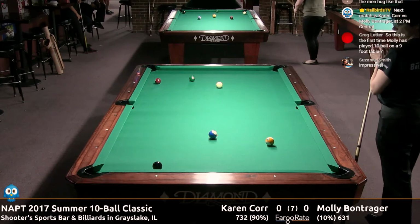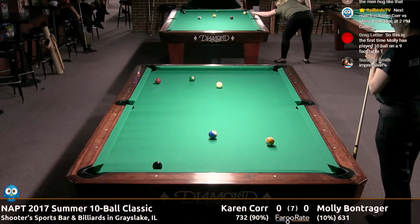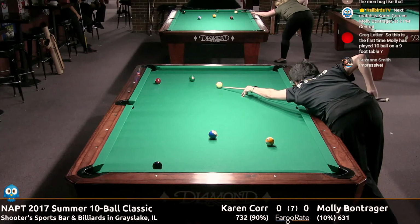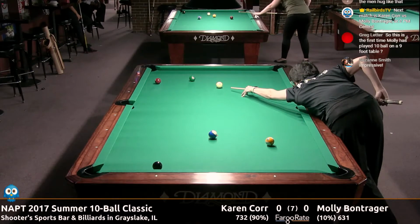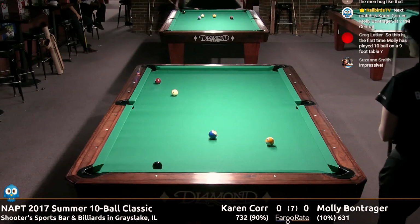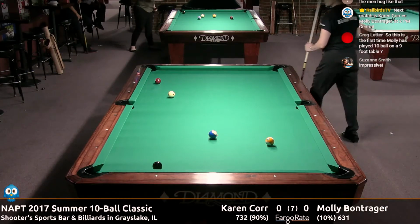Well, does she have angle on the six? Maybe not. Doesn't matter. She could draw straight back and take a thinner cut on the seven. Yeah, she'd like to be able to just slide off of this to have the angle, kind of towards the center of the table. Yeah, she cheated the pocket and forced that ball over. Cheated it to the maximum? Yes.